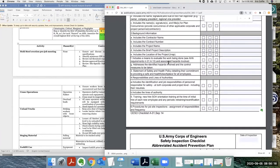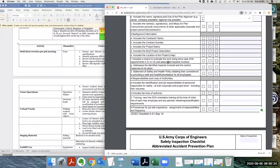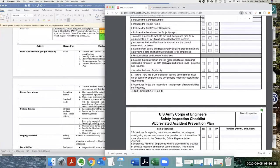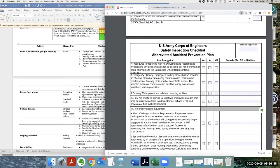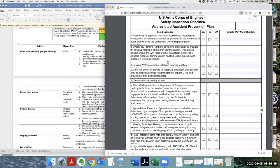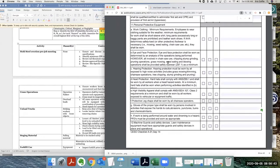So when they tell you to do your checklist according to this manual, this to me, when they're looking at your accident prevention plan, they're going to use this checklist to see if you have all of these things in there. So you basically use a manual as a reference point. Right. Well, that's good. At least you have the same information. Right.